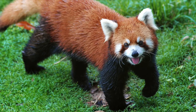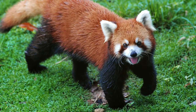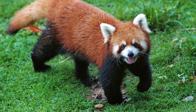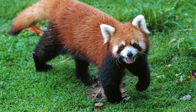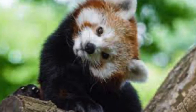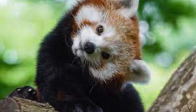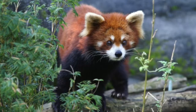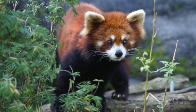Next is the red panda. The red panda lives in the foothills of the Himalayan mountain range in Asia. Wow, that is so high. Scientists used to think that they were pandas, but now they think they are their own species or their own group of animals. They are active at dawn and dusk, and they are really good climbers, and spend most of their time high up in trees.